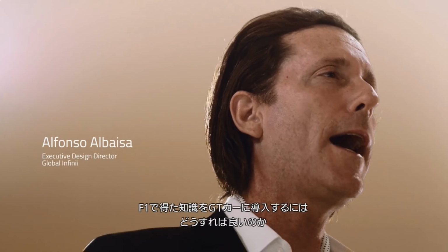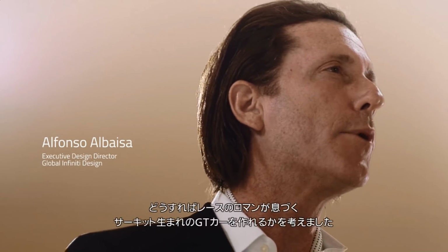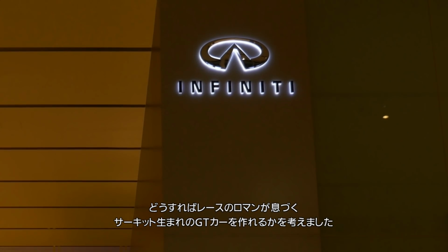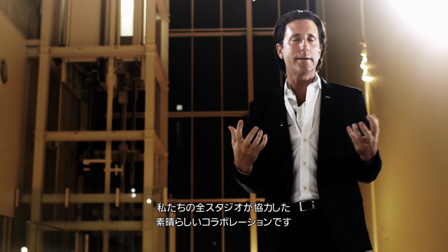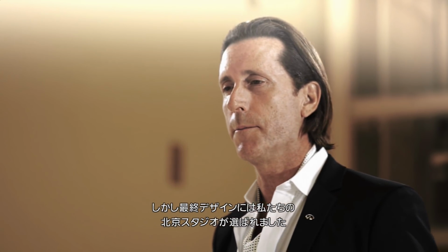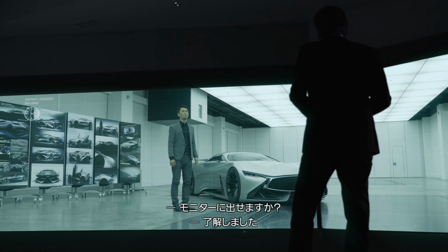Thinking about this Gran Turismo, we thought, how can we leverage this learning that we had from F1 and bring it into a GT car? How do we make a GT car that is born from the track but also lives with the romance of racing? And so it was a great collaboration with all the studios, but the final design was selected from our Beijing studio. Can you bring it up on the monitor? Sure.